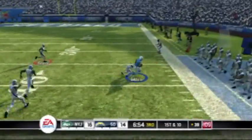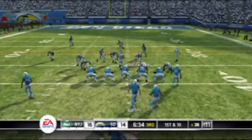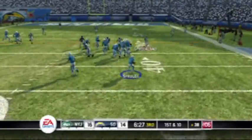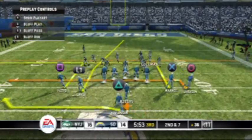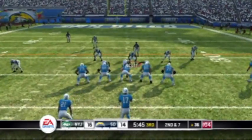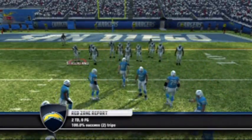Gets the ball away. Philip Rivers has it. Second and 7 situation here. Passes the ball. First and 10.